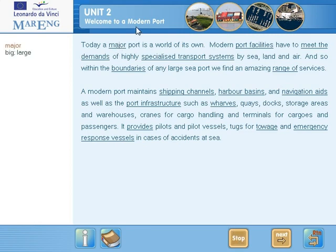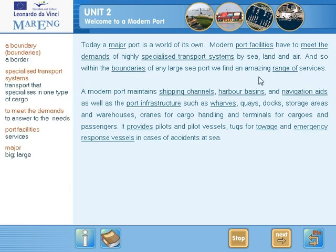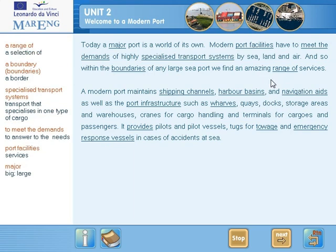Today, a major port is a world of its own. Modern port facilities have to meet the demands of highly specialized transport systems by sea, land, and air. And so, within the boundaries of any large seaport, we find an amazing range of services.